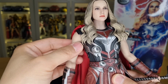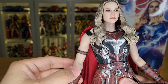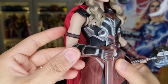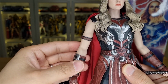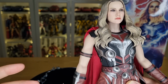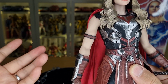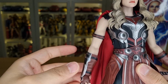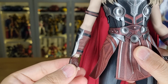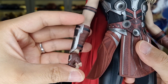But what I do like is the arm is all silicone, so it is soft and nice to touch, and also looks very natural when you bend them. Just like the other figures that I have, like Wonder Woman, the Rey from Star Wars, and also the Ahsoka, they all use the same seamless silicone arm, which I really like. Now there is one issue that I have, that is because of this glove. It's quite loose. You can see the joint is kind of exposed here. That is the only issue that I have when I look at this.